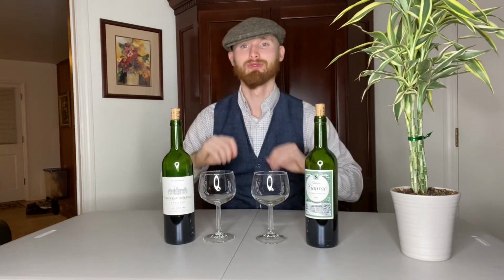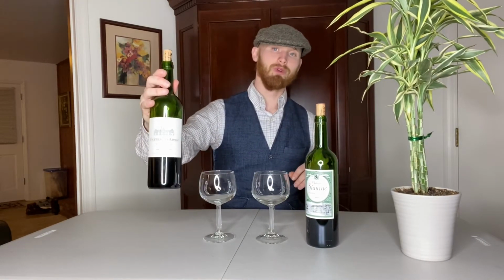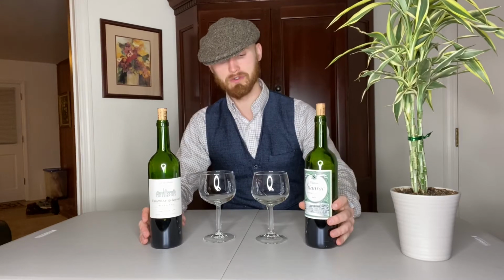The difference between left and right bank. Which one's better? Where are we in the world? We're in France. This is Bordeaux. We have a Margaux here from the Medoc region. This is a left bank. And then we have right here a Pomerol, which is from the right bank. What's the difference? Still in Bordeaux, but what makes them unique?